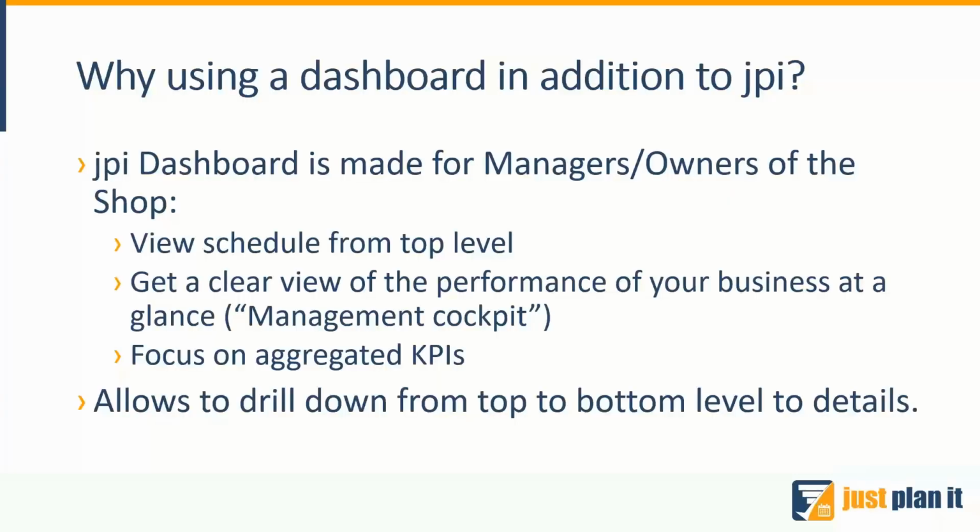So why use a dashboard in general in addition to your Just Planet subscription? What are the reasons? Well, to give a short answer up front, because a planning board has different addressees than a dashboard. The planning board is made for the production planner with all the dedicated functionality, to keep your schedule updated and to have an optimized finite scheduling.